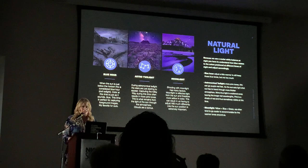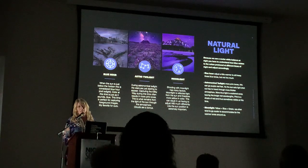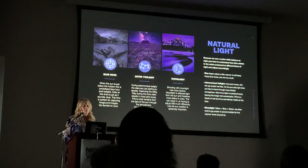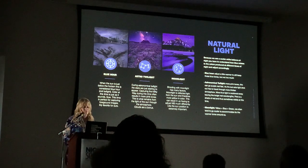So natural light at night. Let's go over how these three specifically, blue hour, astro twilight, and moonlight, affect the color of our images depending on when we shoot. Because we use a cooler white balance at night, we need to understand how blue relates to the colors produced at different times during the night. So let's start with blue hour.